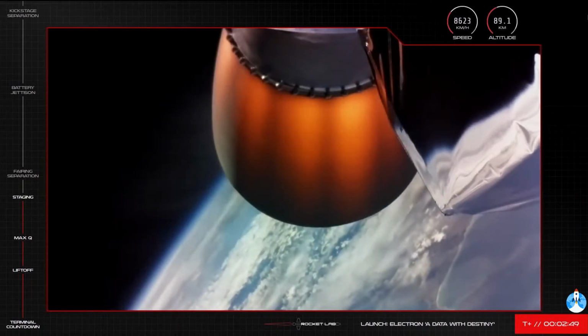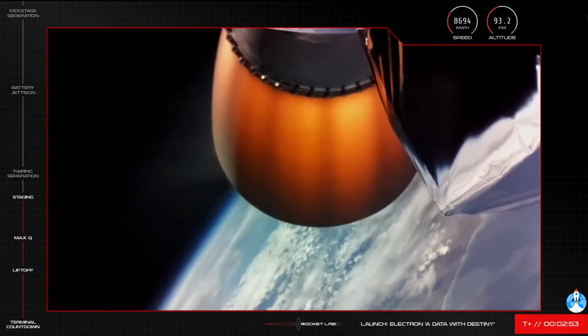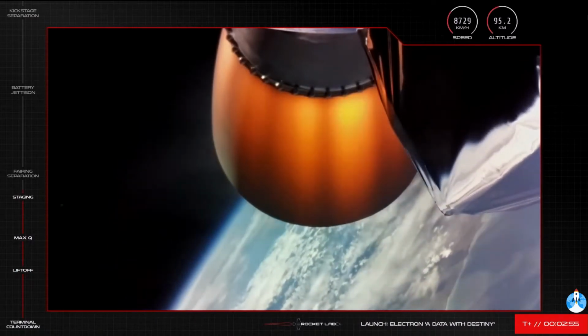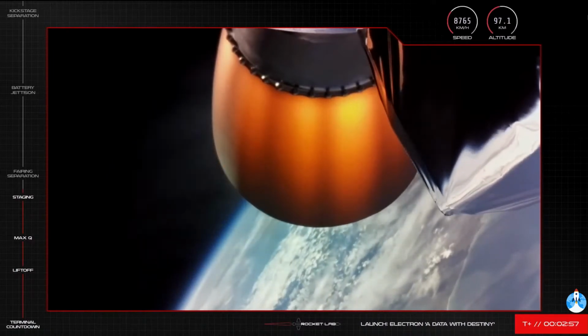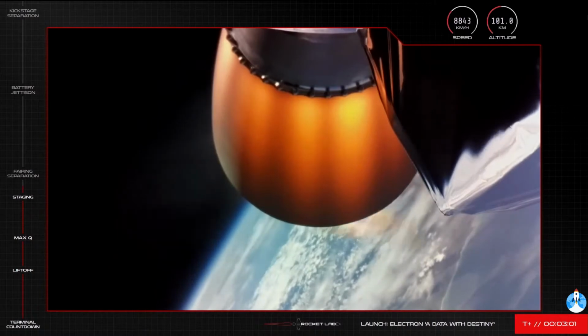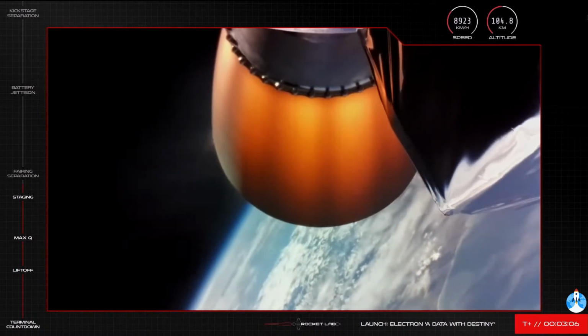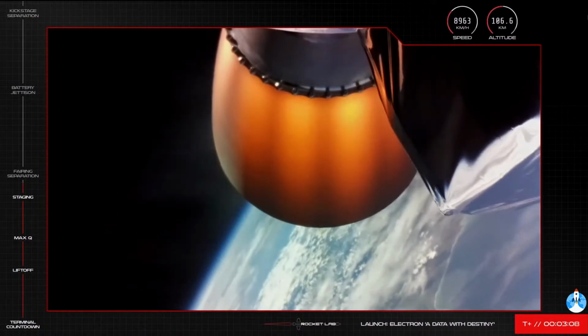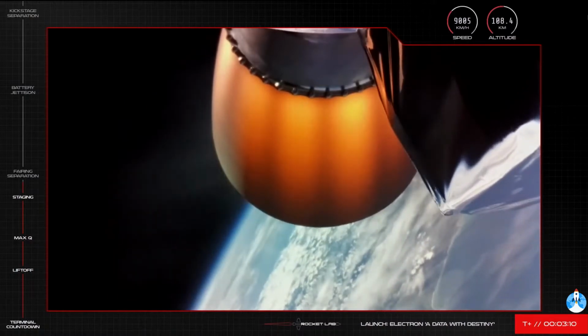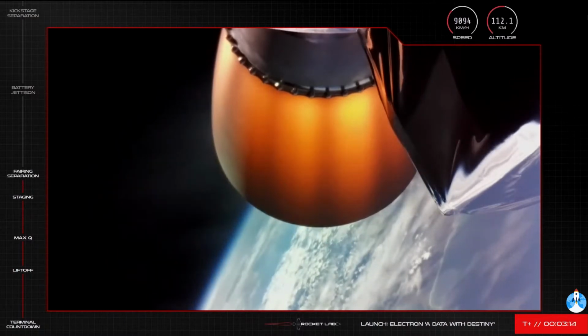And there we go, that's confirmation of successful MECO, stage separation and second stage engine start. You can see the space optimized Rutherford engine glowing hot on your screen as it carries on in space. Now, since we've cleared the lower atmosphere, we no longer need the rocket's fairing to protect the satellites, and we need the fairing out of the way to be able to safely deploy the satellites. So soon that fairing will fall away as we get rid of the dead weight. Let's keep an eye out for that.